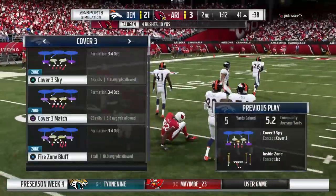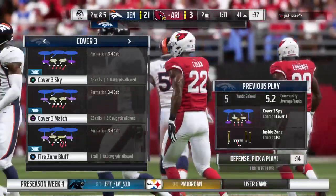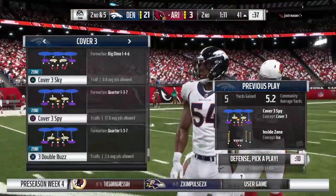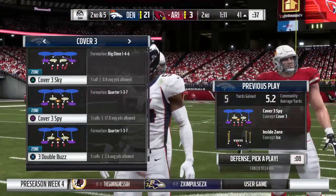5 yards on the carry. Good pickup on 1st down. I call that play a success. A nice inside run sets up a very manageable 2nd down. A very solid gain on that play.